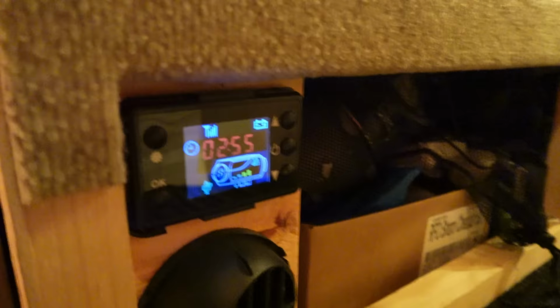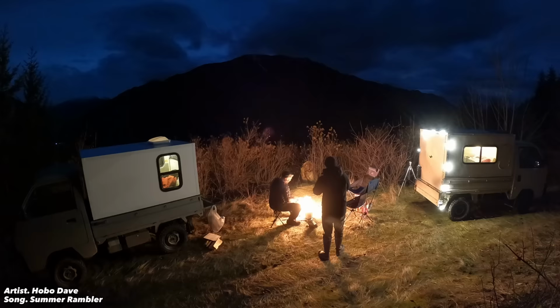Got the diesel heater running, nice and toasty. Getting ready to go inside the cabin for the night and stay warm and relax.